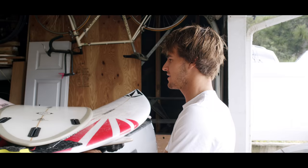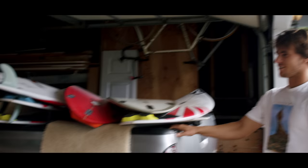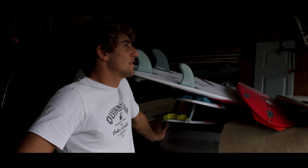6'3 is pretty all round. 6'4 is pretty all round. 6'1 is pretty all round. I would say 6'1 at Haleiwa, 6'1 at Backdoor, like a smaller Backdoor. It's such a tough question for Hawaii though. I started on 6'1s everywhere. I would even ride it at Chopes when it was 10 foot, a 6'1. So maybe I'll do that. 6'1 is a good number.